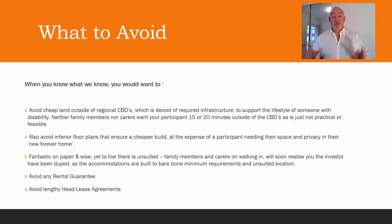You also want to avoid a rental guarantee, because rental guarantees suit the person giving the guarantee, not you. They'll keep 60 to 70% of the income and any CPI increases, and they tie you in for that period of time, which could be 7, 8 or 10 years. If they're that confident that they're going to get participants in your property, that they're going to give you a guarantee, why aren't you confident that you're going to get the same participants? Avoid rental guarantees.